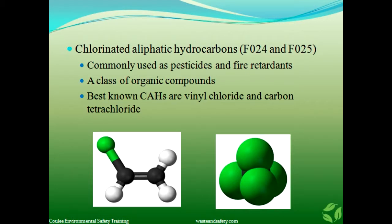Now, chlorinated aliphatic hydrocarbon production waste. So F codes 024 and 025 are the waste codes applied to chlorinated aliphatic hydrocarbon production waste. Chlorinated aliphatic hydrocarbons, also known as CAHs, are a class of organic compounds commonly used as feedstock in the production of polyvinyl chloride and other chemicals such as pesticides and fire retardants. Some examples of CAHs include vinyl chloride and carbon tetrachloride.